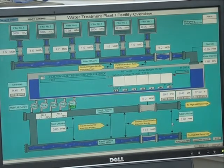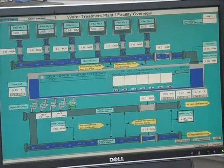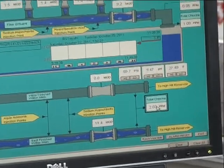We then come to the overview screen of the main treatment facility. Here we treat with several chemicals. We have analyzers that are measuring. For instance, right now, leaving the plant, we're putting out about 2 parts per million of chlorine going into the water that's going into the city. That's a normal level that we have in order to properly disinfect the water.